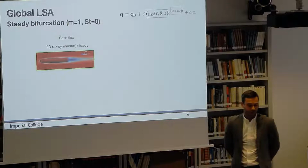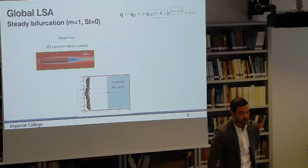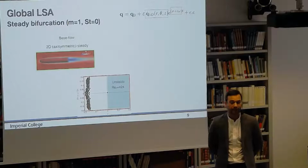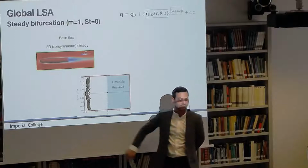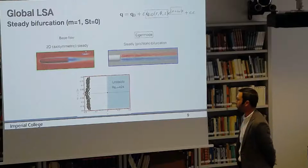We calculate three things during the stability analysis. The first is the base flow Q0. At low Reynolds number, this is fully axisymmetric. As we said, it respects the symmetries of the body. If we plot the eigenvalue spectrum, we will see at some point, at Reynolds number 425, there is a steady eigenvalue crossing the imaginary axis. So there is an associated eigenmode with that. And I'm plotting here the eigenmode associated with this pitchfork bifurcation that breaks the rotational symmetry in the near wake, as we showed through the DNS simulations.